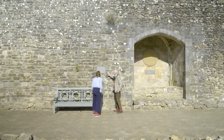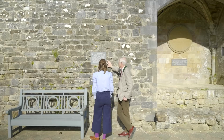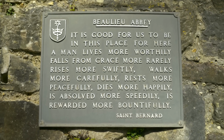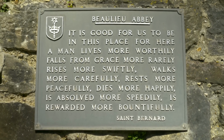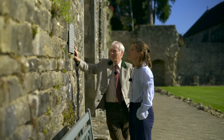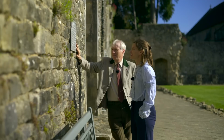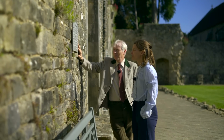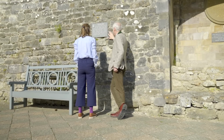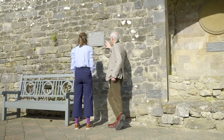You might like to look at this wonderful quote of St. Bernard, who was really the founding father of the Cistercian movement. It says, "It is good for us to be in this place, for here a man lives more worthily, falls from grace more rarely, rises more swiftly, walks more carefully, rests more peacefully, dies more happily, is absolved more speedily, is rewarded more bountifully."